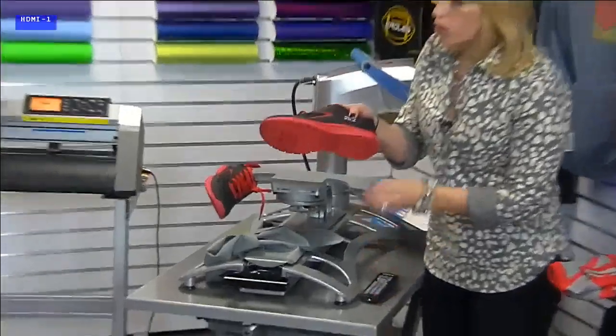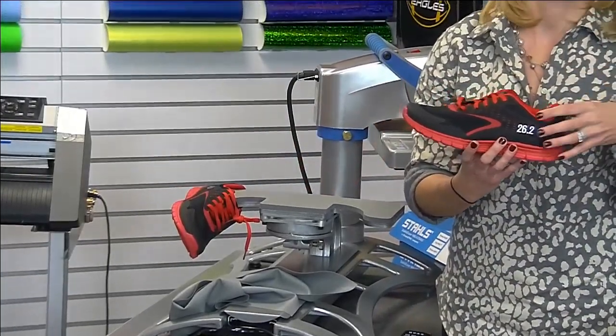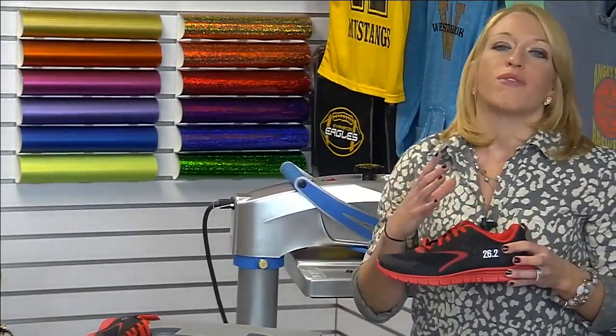transfers from Stahls, but also, of course, matte finishes work if you're looking for something like CAD-CUT fashion film. Glitter flake is also a popular one, so if you're printing for a variety of dance schools, cheer squads, think about taking some really unique canvas shoes and just adding personalization with CAD-CUT glitter flake as well.